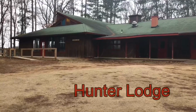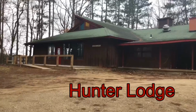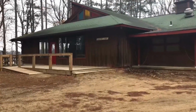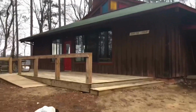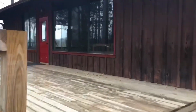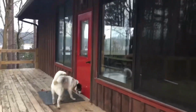This is Hunter Lodge, our dining hall, and this is where we eat all of our meals together during summer camp, and also for lots of encampments, our big weekend events, we'll use this for program space as well as meals. And the view from inside Hunter is my favorite view on camp.